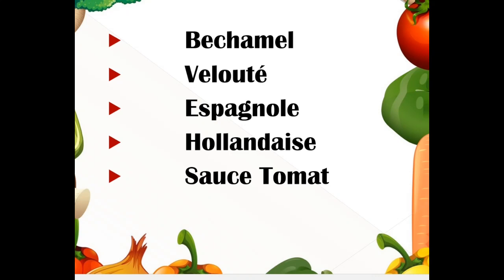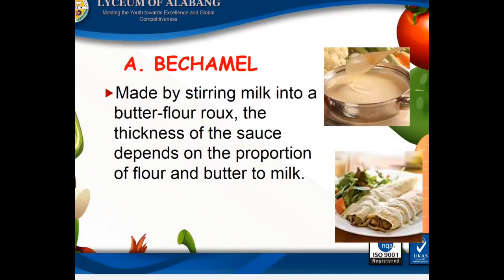So with that, each sauce will be more emphasized during our discussion. So with that, let's start with number one, bechamel.